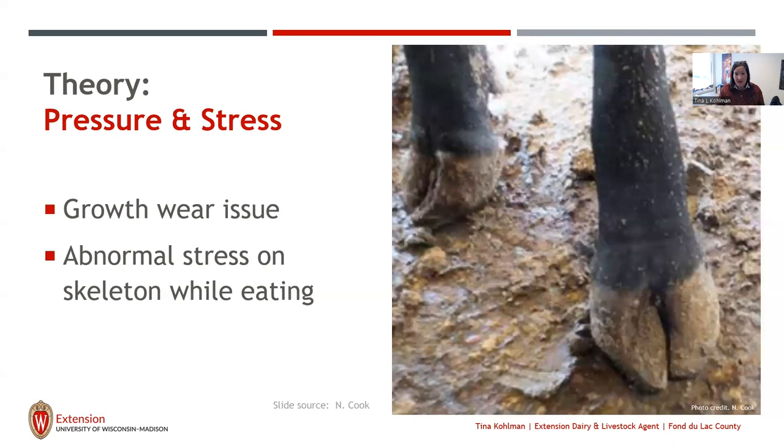And the theory behind this, again, another example of a reverse corkscrew in this image here, is that the inner medial claw is under pressure and stress. It's a growth wear issue, not an overgrowth of the hoof, but actual growth wear. And we see this from abnormal stress on the skeleton while eating.